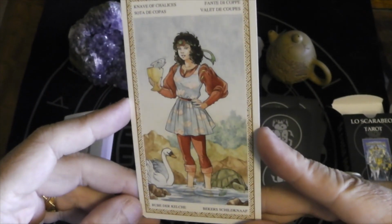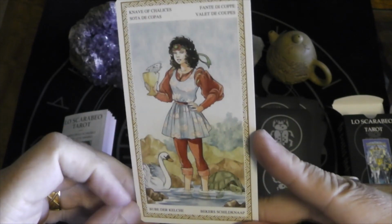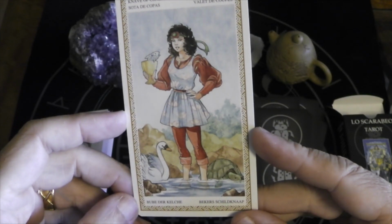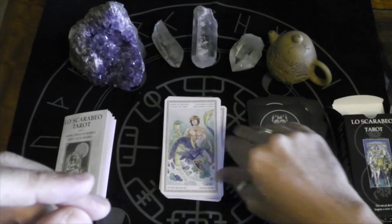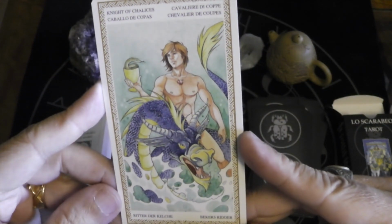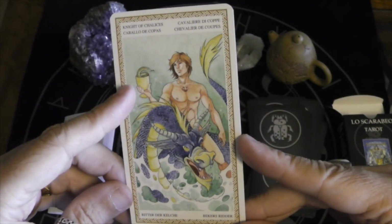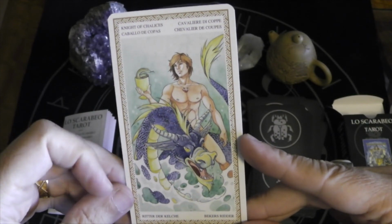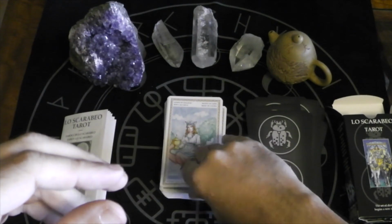And we have the page. You got the fish in the cup. I love that it's a woman. Then you got a swan and a turtle. Alright, they're knaves. So you got knaves. Knights. The Knight of Chalices has a serpent in his chalice, and he looks like he's riding a sea serpent. Well done.